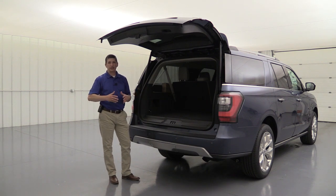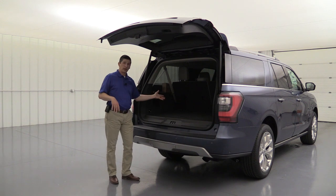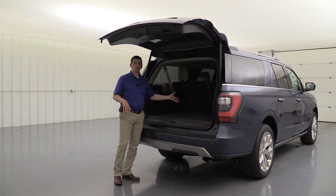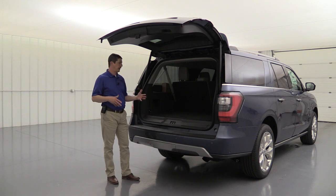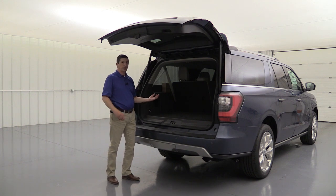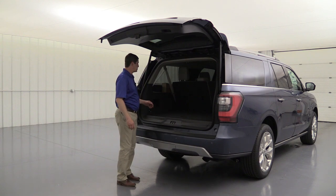There are still some vehicles that have not woken up to the idea of rear independent suspension, because not only is it going to give you a great ride, more leg room for those in the rear cargo. You'll notice when we get to the inside how much leg room even those in the third row are going to have, but also the flexibility of being able to lay the seat flat to the floor without having to take the seat out. So that's a great feature.